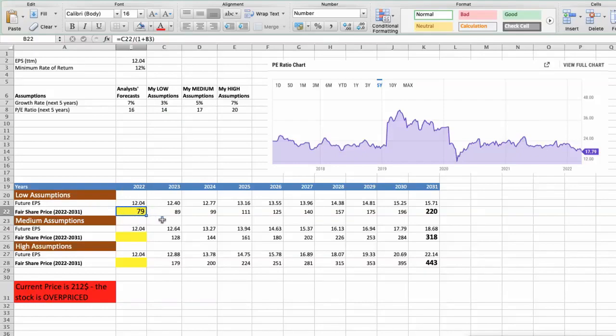Second scenario. Lowe's will have average performance in the next 5 years, and we will use the following parameters in our calculation. Future growth rate would be average, 5%. Future P/E would be average, 17. In this case, the fair value of the stock today would be $115.